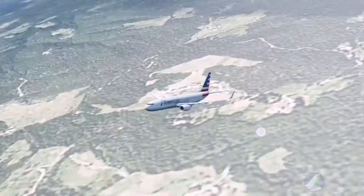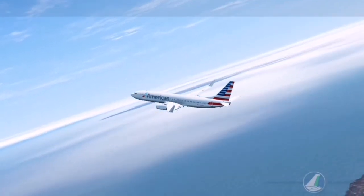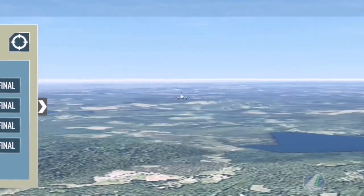Beautiful takeoff. Doing it perfectly through the first line of the clouds. A bit high, I think that's because of the trim. Let's just go forward and try to land the plane.